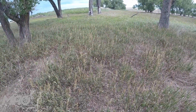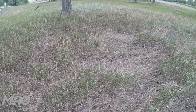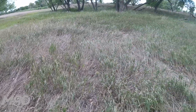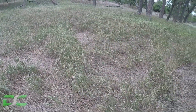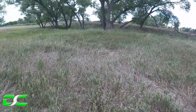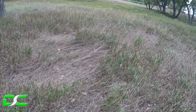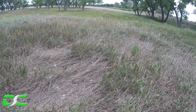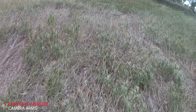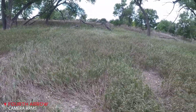As I walk through this set of trees, this is a major bedding area. It's kind of an open set of trees, but as you can see there, numerous beds, all that I'm standing in here, all through here. They have tons of vision all the way down through here. If I was bedding somewhere, that's probably where I'd be, so I can see all angles in and have a quick exit out to the next property over there where the corn is.